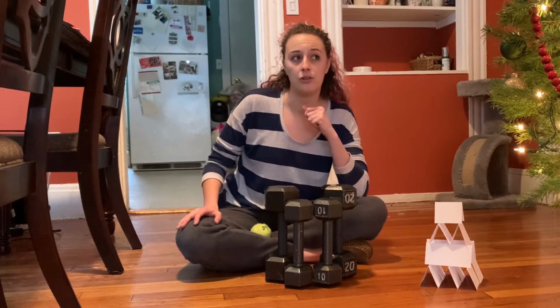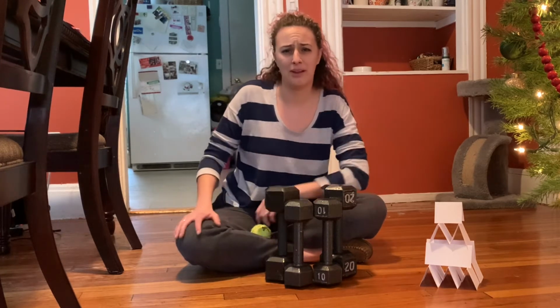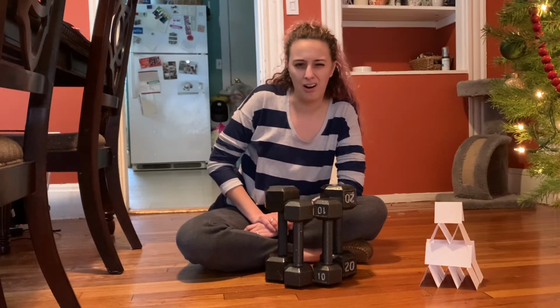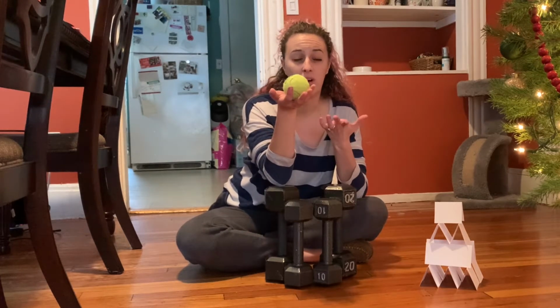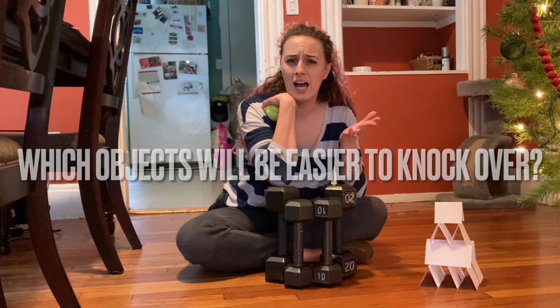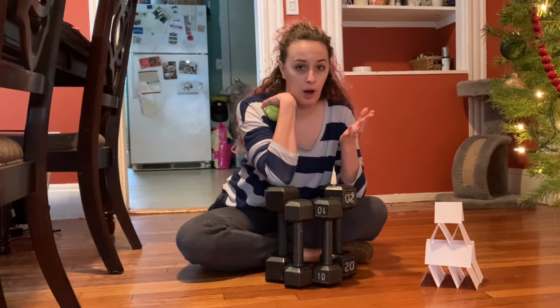Now, my question for you friends is, which pile do you think will be easier to knock over? Do you think it's gonna be easier to knock over these weights? Or do you think it's gonna be easier to knock over the cards? I'm gonna be using this tennis ball as our other object to collide, as our bowling ball, if you will. So which ones do you think will be easier to knock over? Okay. But why do you think that? Tell me. Okay, interesting.